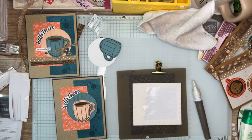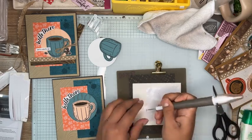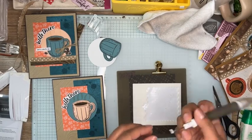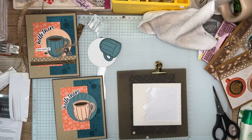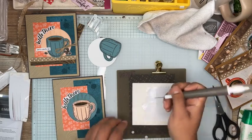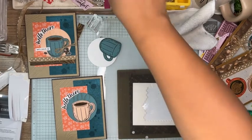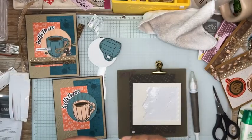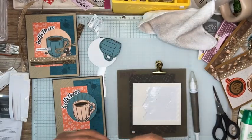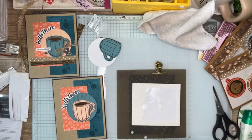I see I have a little blobby thing here. Chop that off, and then again with our mini dimensionals, I'm gonna put it this way. Oh wait, it goes the other way. Okay, so we're gonna put it here. And then we're gonna need another one, and then we're gonna put it here. And then we add some of this here. And then, okay, let's use our dimensional again to take our backings.